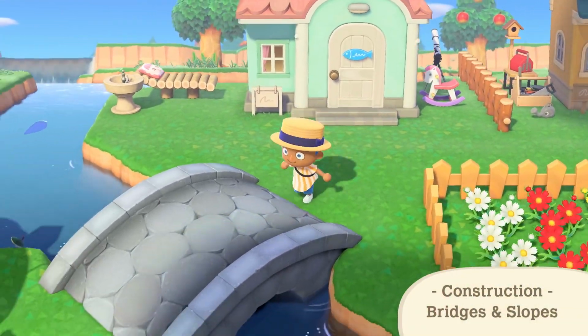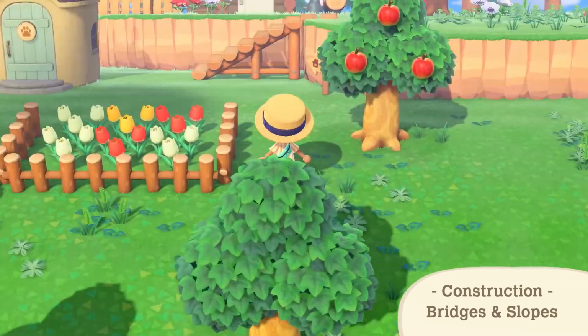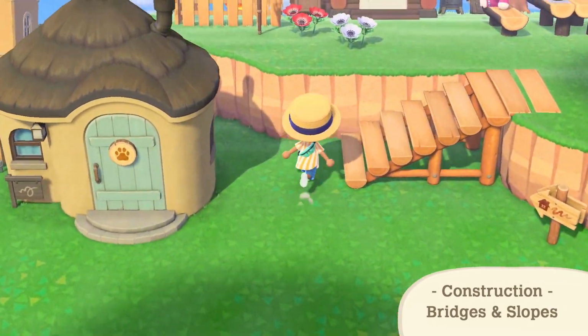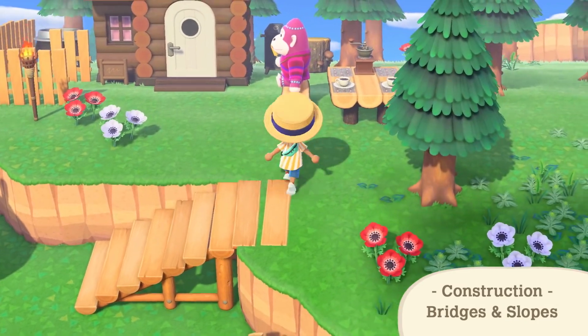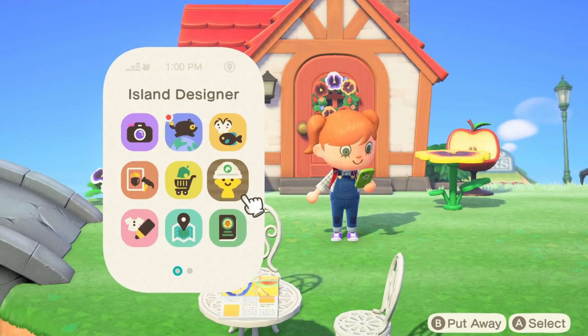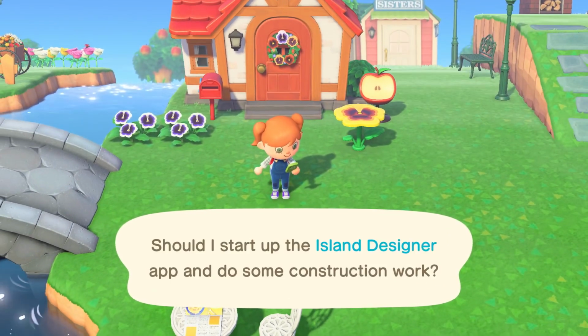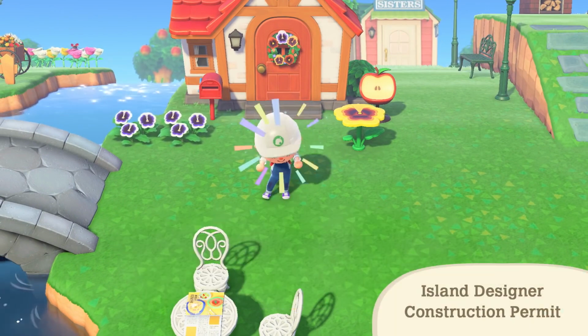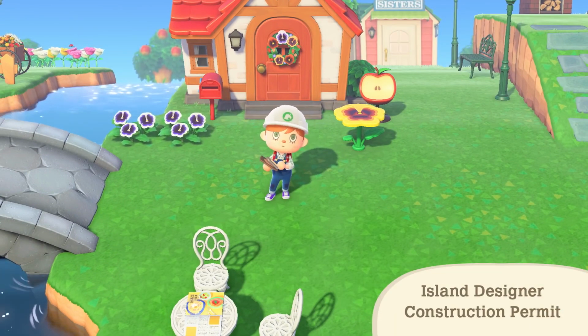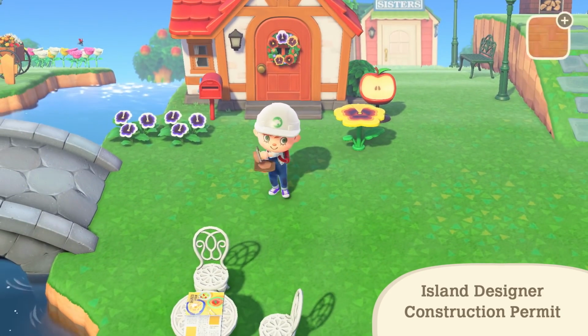By building bridges and slopes, you'll be able to comfortably walk around the island without relying on handmade tools like vaulting poles and ladders. And once the island is fully decked out, we will provide you with a permit. You can use it to freely pave your own paths.